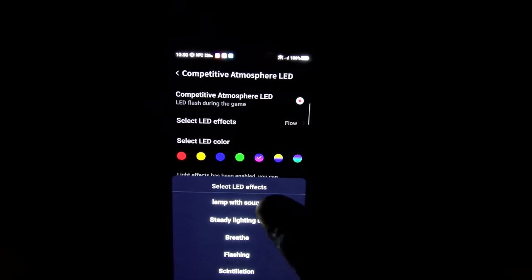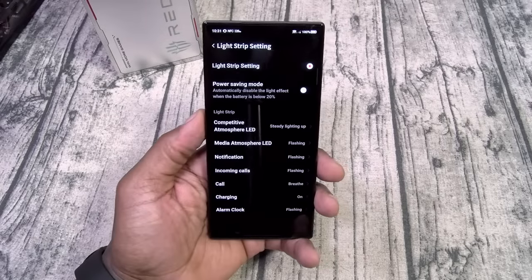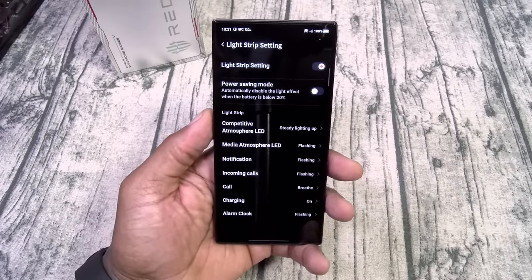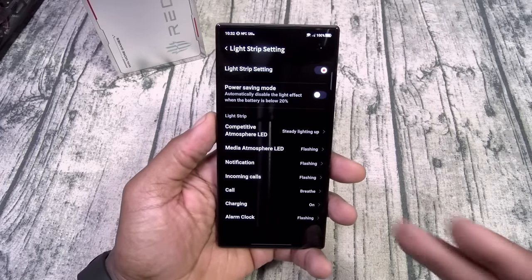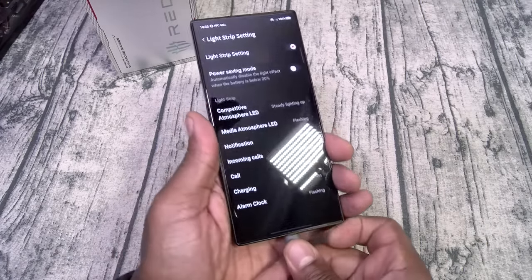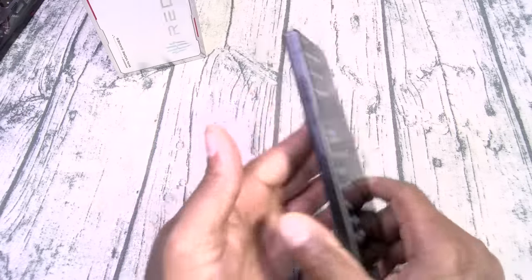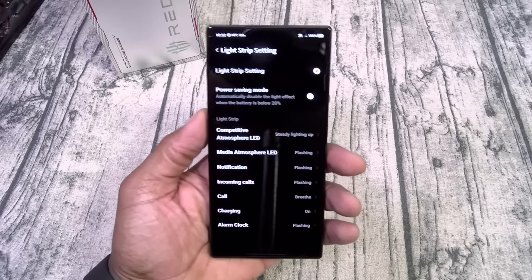And of course, you got your lamp with sound. Now, the lamp with sound, that's gonna play actual music. And you can have it just steady on. This is pretty dope. Now, for the LED light strip on the back, you can have it for gaming, for media, for notifications, for incoming calls, for outgoing calls, for charging, and alarm clock. So let's throw in the charger real quick, and look at that. I don't know if y'all can see it with the light on, but it's actually green because my battery is almost fully charged. That is pretty dope.